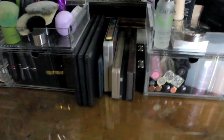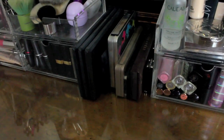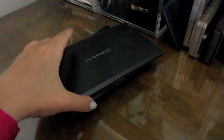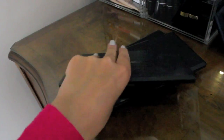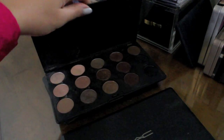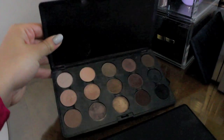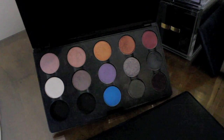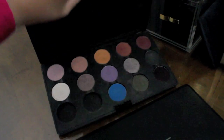So moving along, I have my palettes in the middle, and I do keep some of my other palettes in the drawers underneath my dressing table, but these are the ones I use on a daily basis. So we have my MAC palettes, of which I have 3. I have my blush palette, and I've labelled them on the back with stickers so I don't have to look in them, which is not full. I have 5 MAC blushes. And then I have my neutrals palette, which is my most used one. And then I also have a brights colours palette here, which isn't all that bright. There are only a few really bright colours in there, but it's my non-neutral palette.